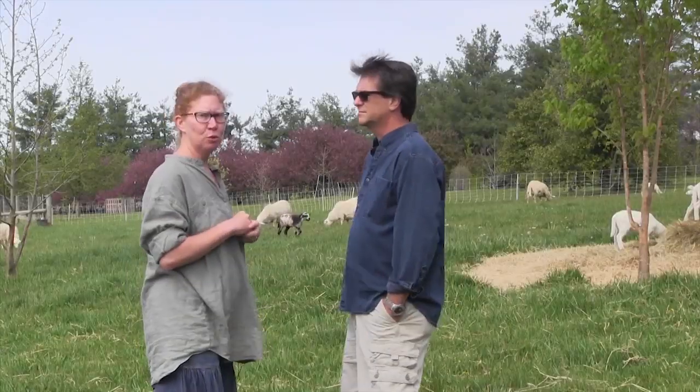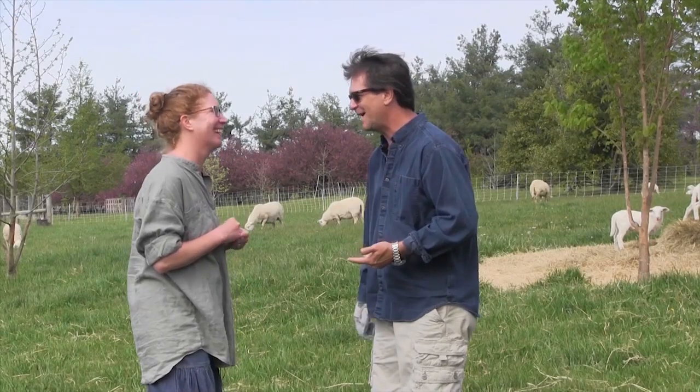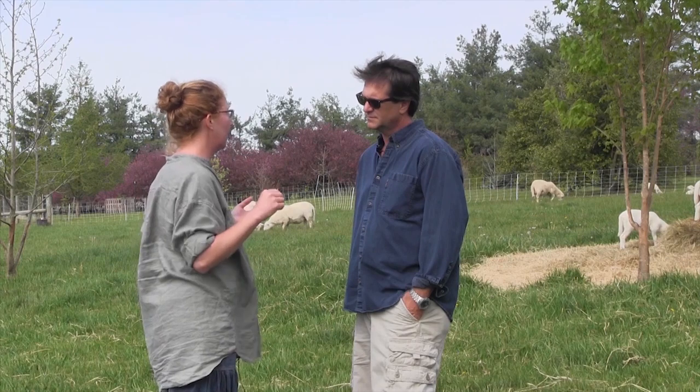And then we also have two enormous white dogs. I almost didn't get out of the car. I thought they were big babies. I know, they actually are. They're sealing the deal for us. The last big job they did was chase off a coyote, which was great. So they're pretty much keeping that on-the-ground pressure away.